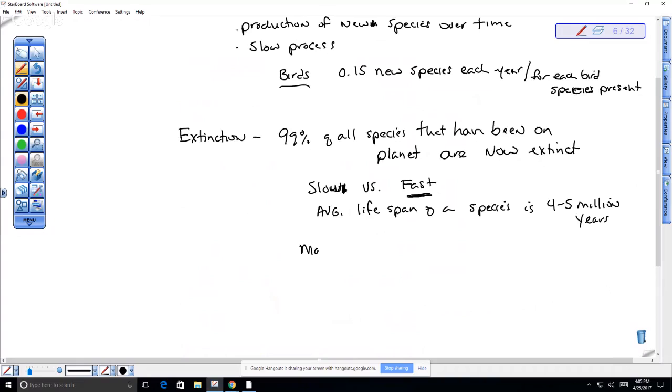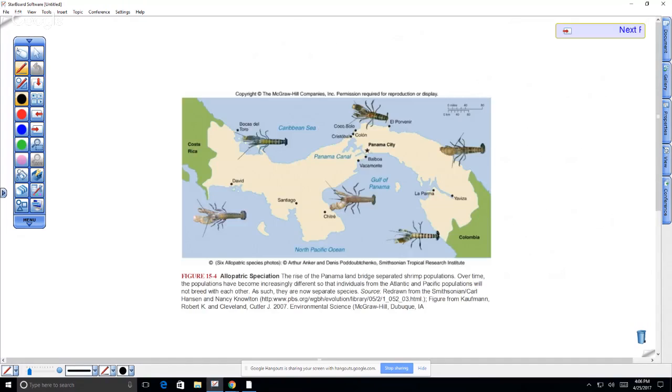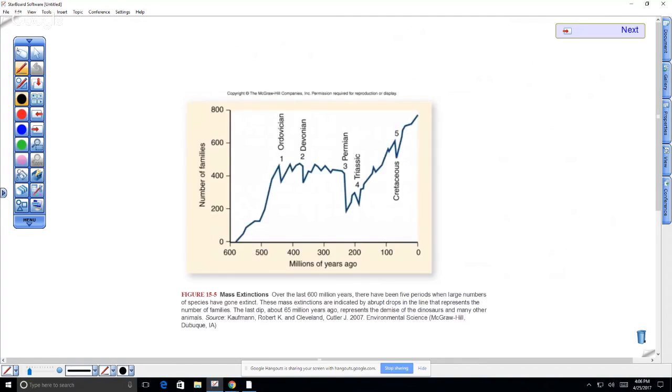So the fast would be mass extinctions. So we have mass extinction events, and these are believed to be due to dramatic changes, like, for example, meteor strikes. That is believed to be the cause of many of our major extinctions that we see in the fossil record, including the dinosaurs. And if we look at the mass extinctions over a period of time, there's one, two, three, four, and then they would say that we're in the sixth mass extinction event, because the species are going extinct faster than they can be replaced by speciation.